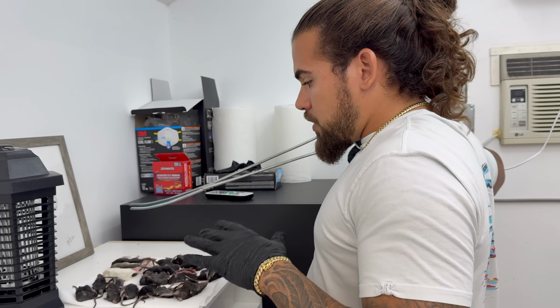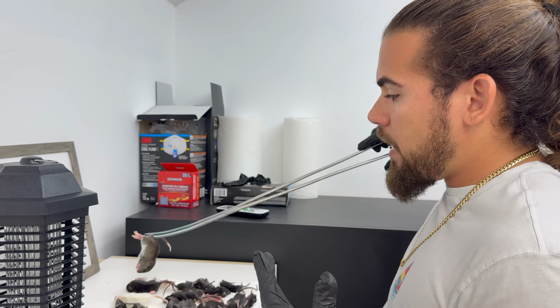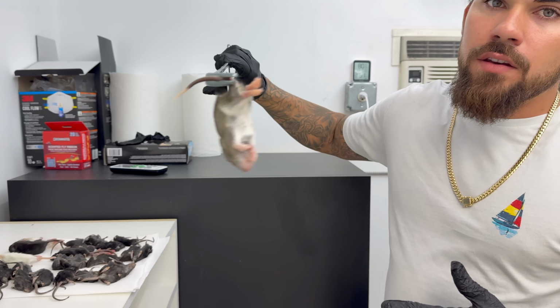All right, so we got a bunch of these little black mice, but we also have huge snakes like the Tazabcan and the Gaboon Viper. So we're just gonna get some of these little weaned rats that I had left over too, and let's go ahead and feed the Gaboon.